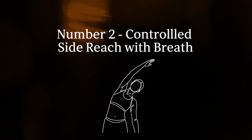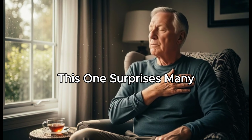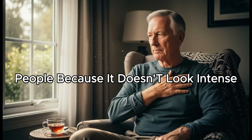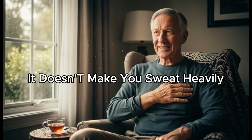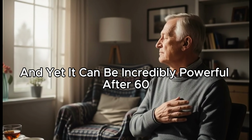Number 2, controlled side reach with breath. This one surprises many people because it doesn't look intense. It doesn't make you sweat heavily. And yet, it can be incredibly powerful after 60.